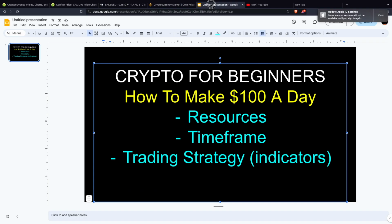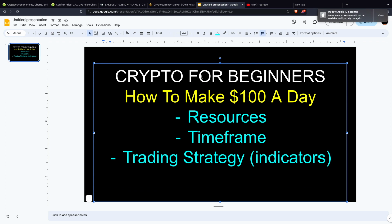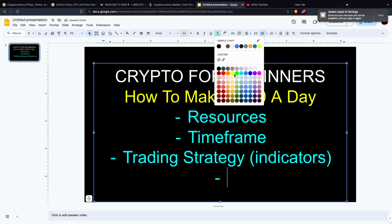Just like I talked about, as far as resources are concerned, TradingView is one of the resources you're going to be using to discover the coins that are going to end up making you $100 per day. The other thing I forgot to mention is how much money you need in order to make $100 in a day. There are a lot of different ways of making $100 in a day. Let me decipher this, and let's even use different colors this time around.